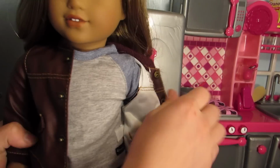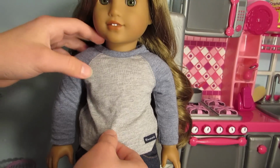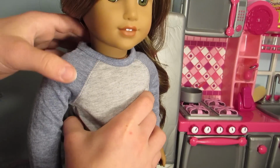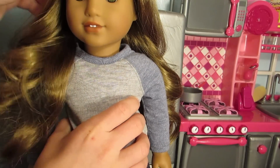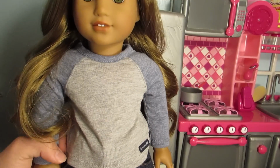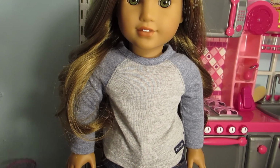So now let's take this off and I will review the shirt. So here's the shirt, and it is just a gray and blue baseball tee. And I actually really like this because I think it can be used with a lot of different pieces. And I really like it when outfits have pieces that aren't super specific to the outfits, and you can use them for multiple things, because I feel like then you're getting more for your money.